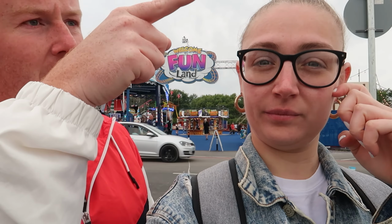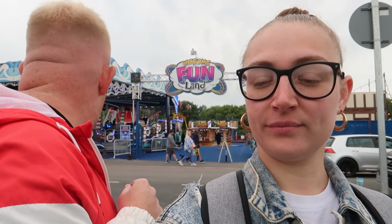So we've come down to Funland, down at Tia Prince. It was actually called Flora. I think it was just Tia Prince. I don't think it was really called anything. It was just Tia Prince Fun Fair, and it pairs up with the market. It's just had a fun fair across from all the holiday camps across the board.